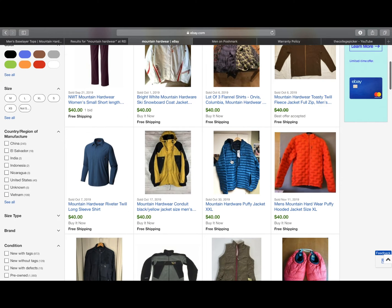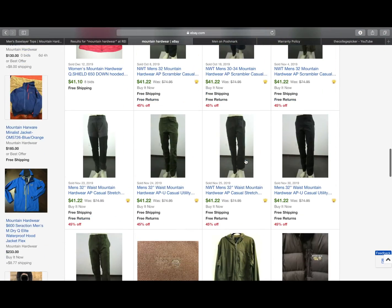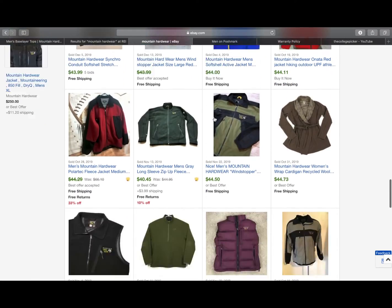Oh, that was a really good deal on that jacket. Looks brand new, $40. Probably underpriced it. Full zip, quarter zip, some pants, new with tags. So got a down vest, down jacket, down. Down's always good to pick up.